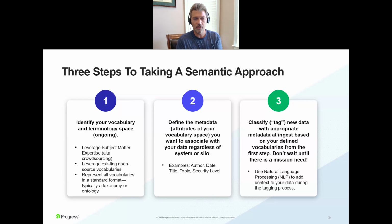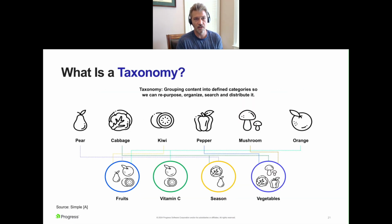So I'm going to go through a little bit of each of these in a little bit more detail, just so that we all understand it. And then we'll talk about some particular use cases.